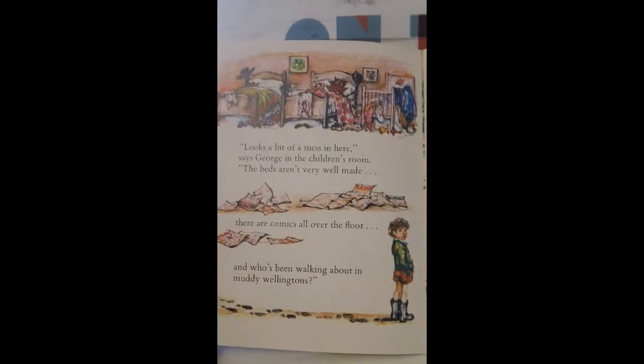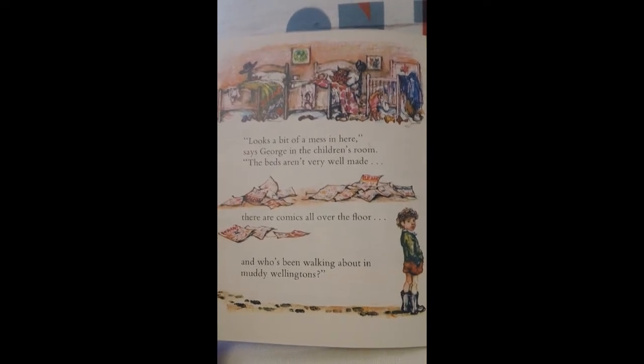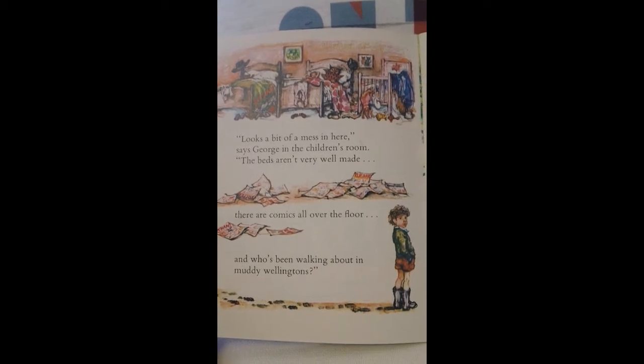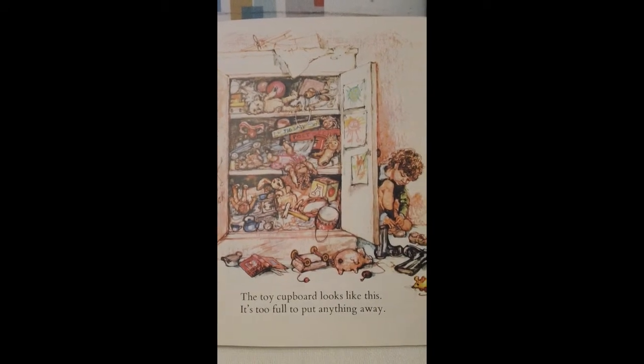Looks a bit of a mess in here, says George, in the children's room. The beds aren't very well made. There are comics all over the floor, and who's been walking about in muddy Wellingtons? The toy cupboard looks like this. It's too full to put anything away.